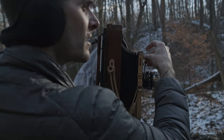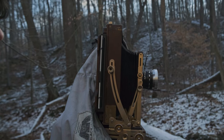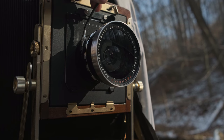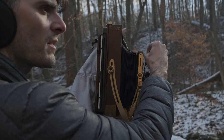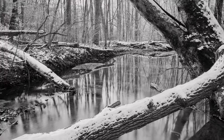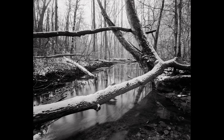Oh, sun's poking into a cloud. We're gonna wait. Here it comes. 1001, 1002, 1003, 1004. Nice. There we go.